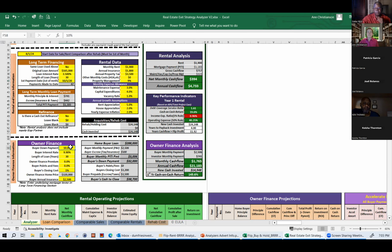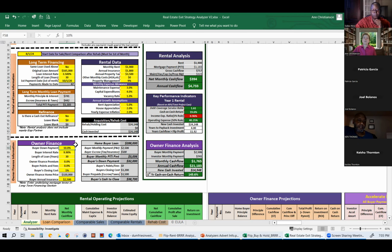is your down payment at 10%, which is common. Let's say that the buyer's going to put in 10% down payment. Their loan is at 9.9%. It's for 30 years. If you're going to have a premium, which is kind of hard with the market as high as it is now, you can add that. If you're going to have points, you can add that piece. What their closing costs are going to be.